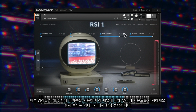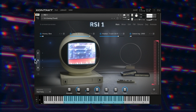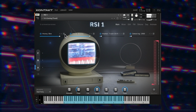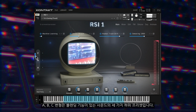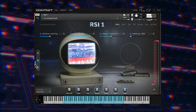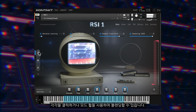For fast inspiration, use the dice icons to pick a random sound for each channel, always chosen from the currently loaded category. Browse sounds with the arrows here, again in the same category. The A, B and C variations are 3 sub-presets of a sound with blending capabilities. Click into each, or use the mod wheel to blend.